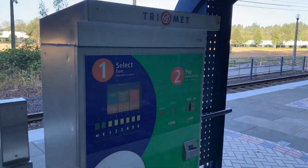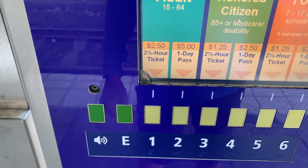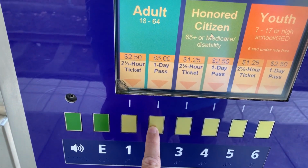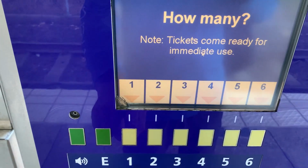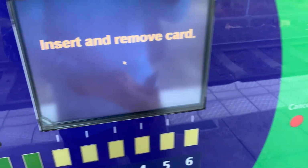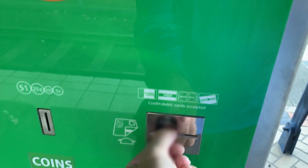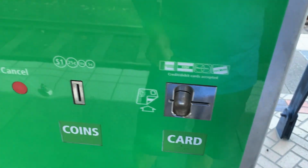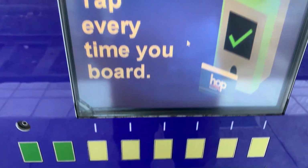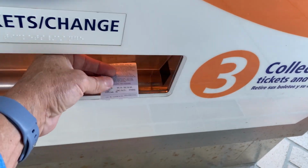First, we must buy our train ticket for the light rail and the streetcar. For this trip, it is best to buy the one-day train pass that costs $5. Choose the one-day pass, press how many tickets you need. The ticket machine will ask if you want to pay with card or cash, and choose card. Insert and remove your card from the reader on the right side of the machine. The ticket quickly prints and is released in the tray at the bottom. Now you're ready to go aboard.